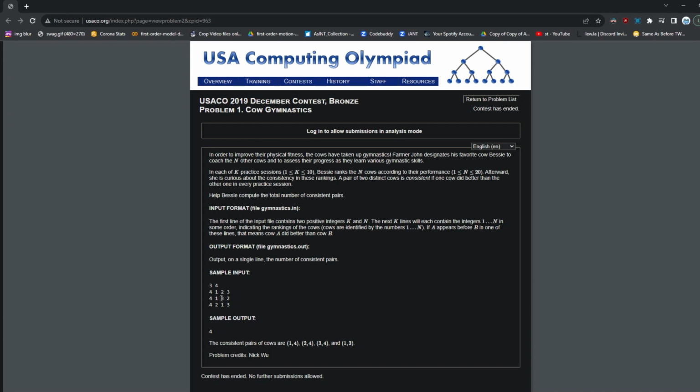And then we can move on, so 2 comma 3, right? That's going to be our next pair. 2 does better than 3 in one, 3 does better than 2 in another, so immediately it's not consistent. 2 and 4, 4 is in the beginning of every single ranking, right? So we know that 4 is going to be consistent with every number. So 4 is better than 2 in all three of these, so we add that. And finally, 3 comma 4. 4 is better than 3 in all of these, so we can add that. So in total, we have 4 consistent pairs.